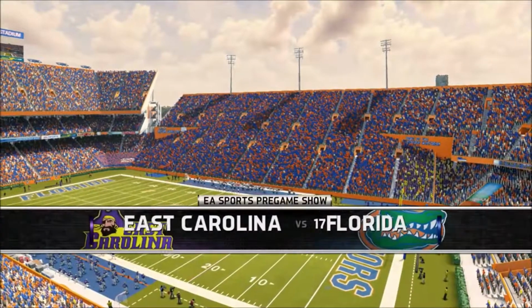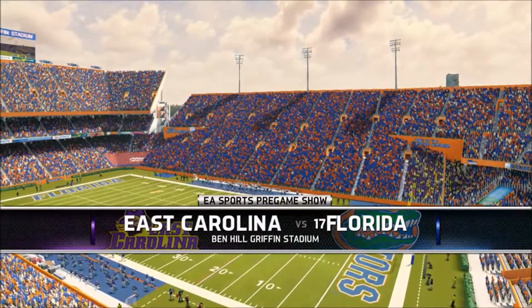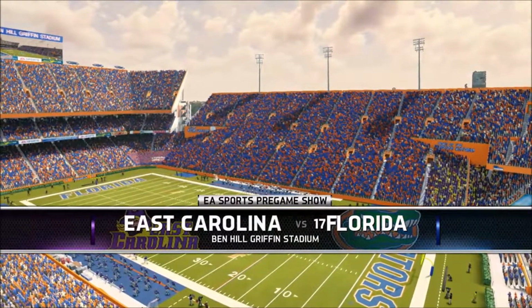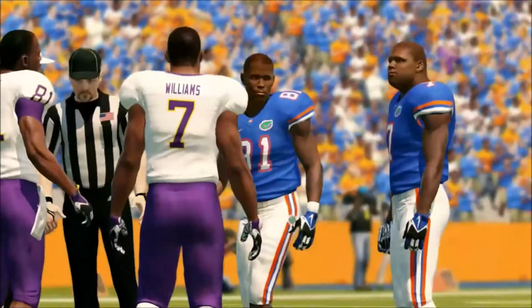We're in Gator Country. Ben Hill Griffin Stadium is the setting for this football matchup. This coin toss presented by Nissan. Innovation that excites.